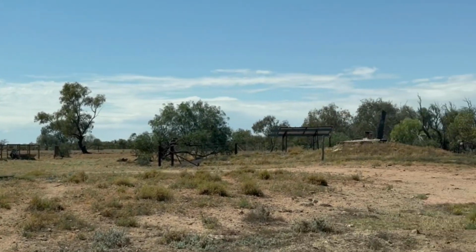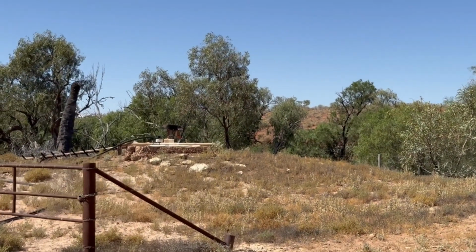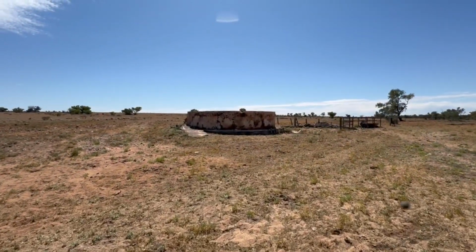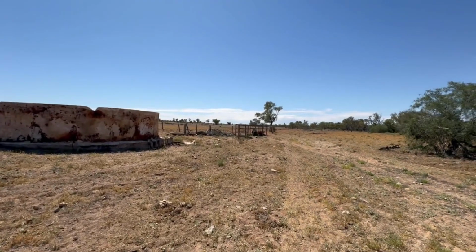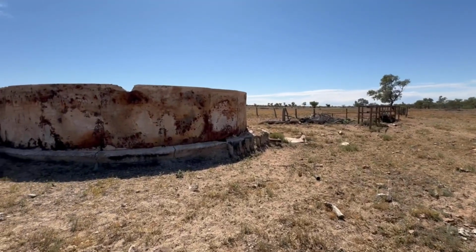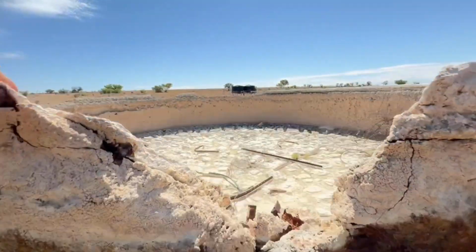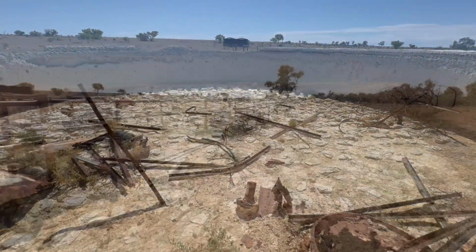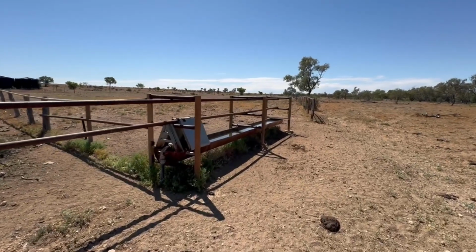There's the old tank. There's the old bore. They would have had a windmill on it at some stage. Solar now. Not much left of the old tank. They would have had sheep or cattle yards here at one stage. Nice cattle trough there at the moment. A lot of silt in there, built up over the years, all the minerals. And there's the water trough.